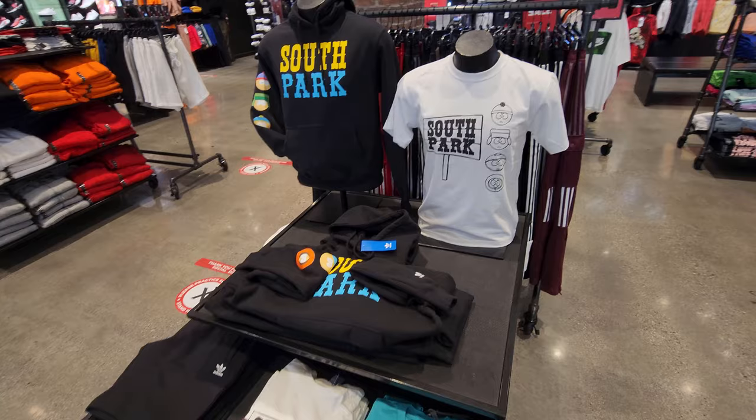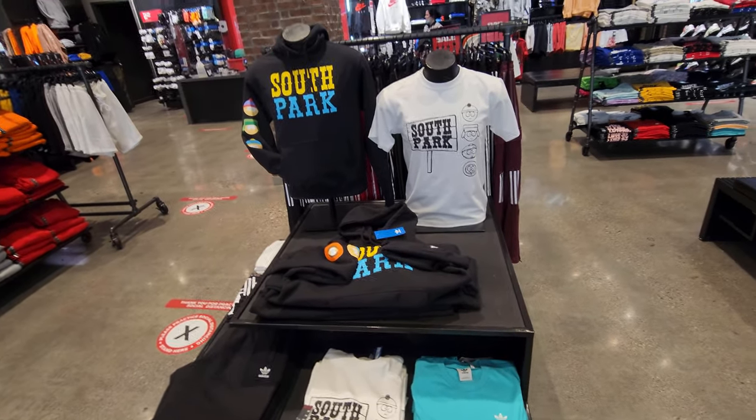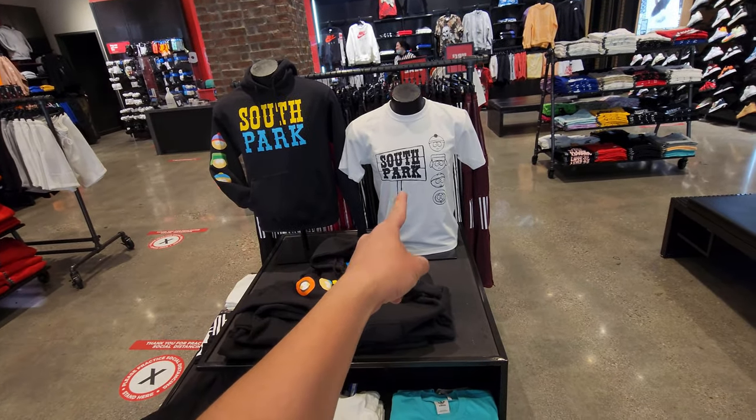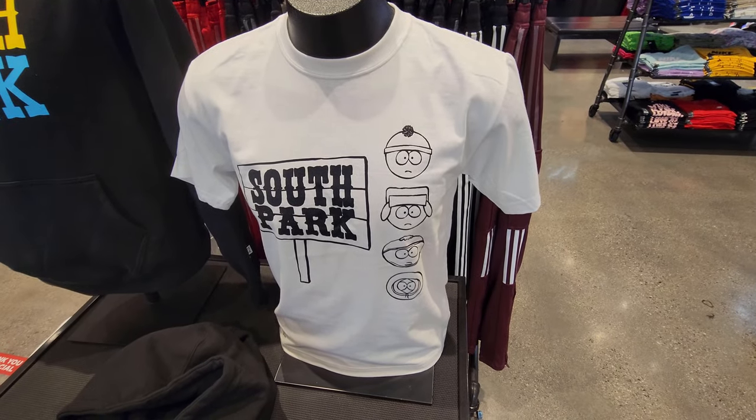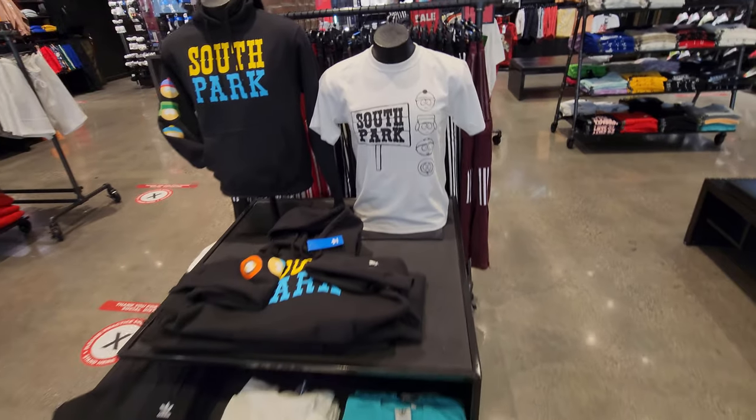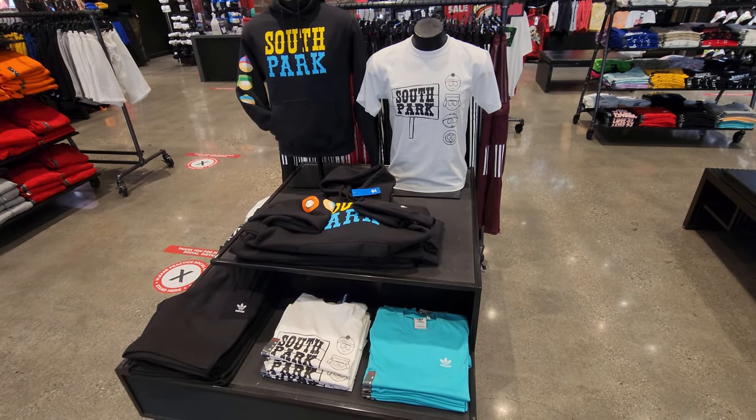Dude got matching South Park gear with Adidas. That hoodie's actually pretty dope. That takes me back. When South Park first came out in 98, man, it was like the most revolutionary thing. They're cursing and stuff.